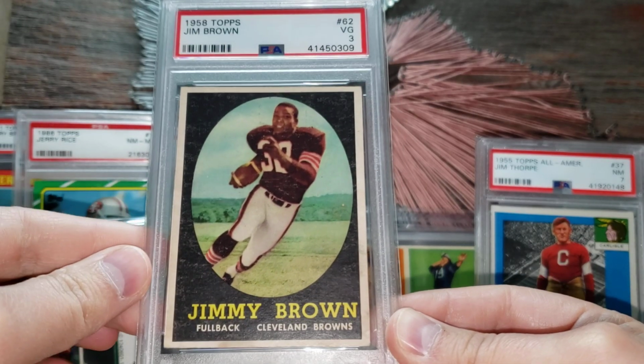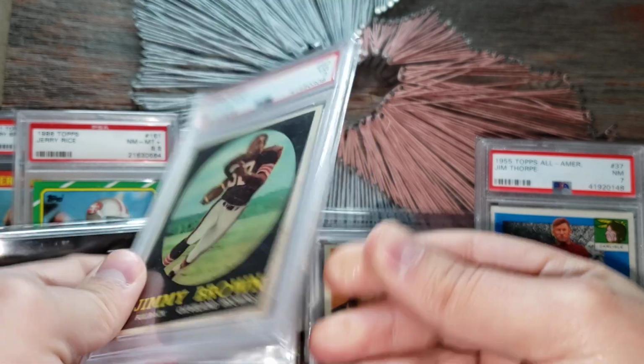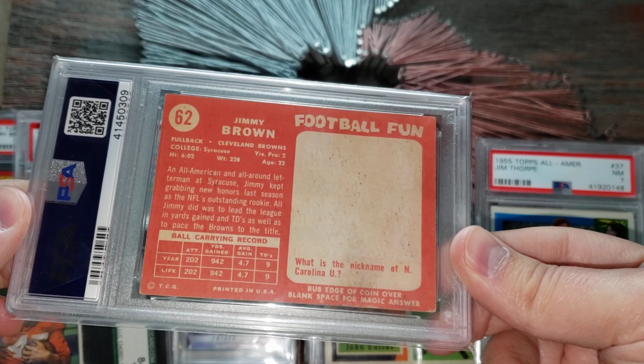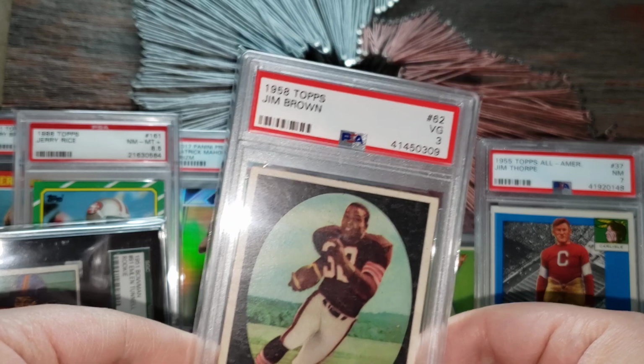But again, a card that presents like this for a 3 is exactly the type of cards I look for in my collection. And Jim Brown, one of the best running backs of all time.